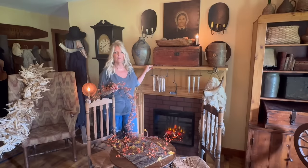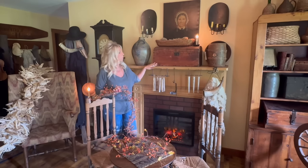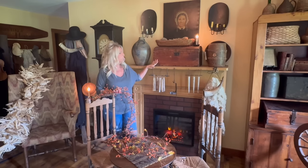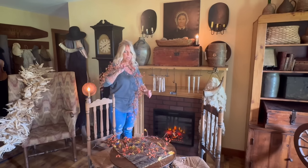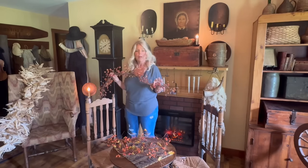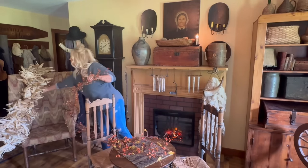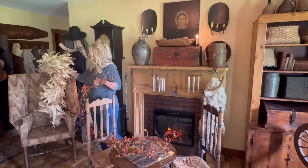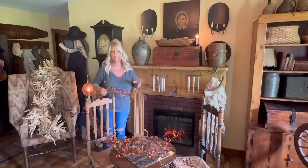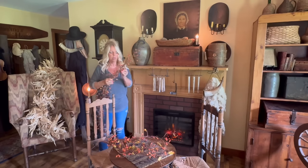Okay, I think I'm going to start here with my fireplace mantle. Seems that every season, no matter what season I'm decorating for, this is kind of my starting point. So I'm going to start here. When I got home the other day, I tried this big corn shuck garland, and it was too much up here, so I'm going to use it somewhere else.